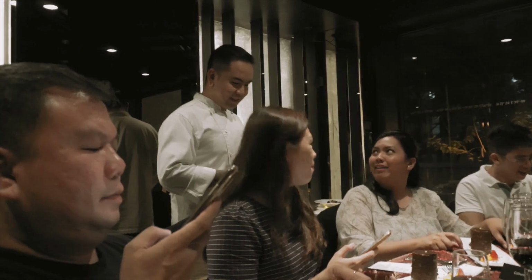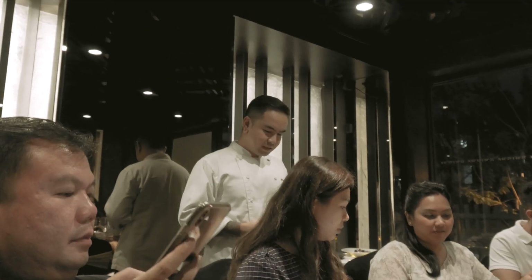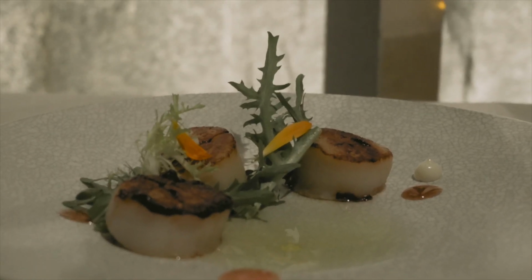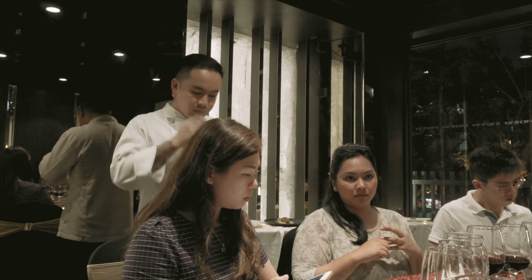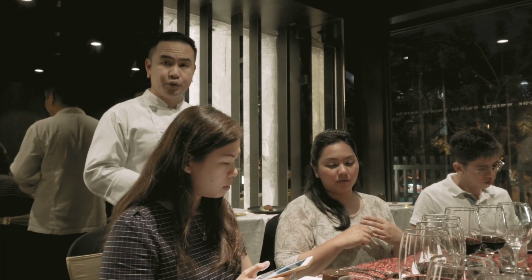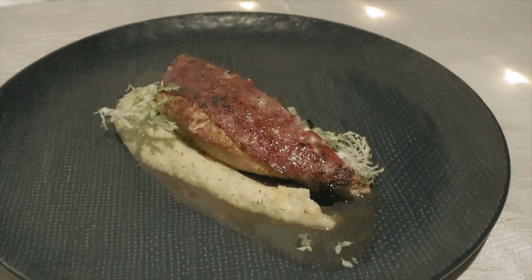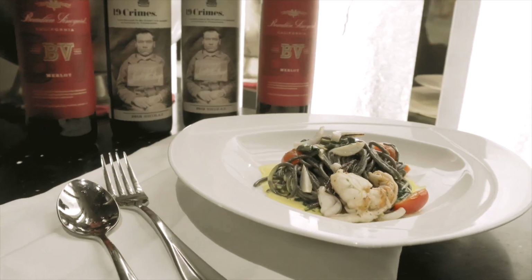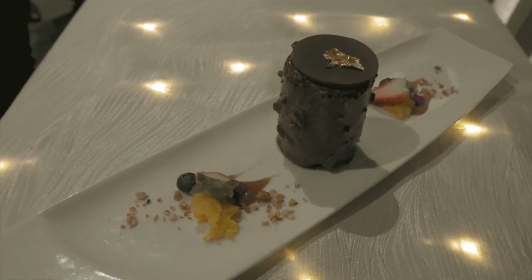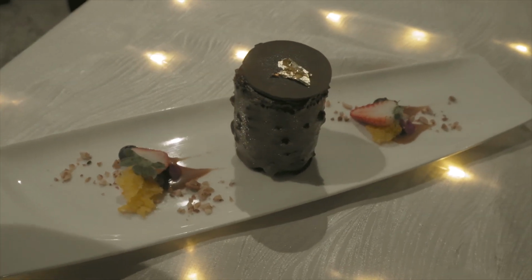Alright, so I'll start with the appetizer. It's pronounced capesante, which means scallop. The second one is zuppa, which is also an Italian word for soup. Then we have pollo alla valdostana, and the pasta is spaghetti alla amalfitana. Manzo is an Italian word for beef. The last one is dessert, torta al burro e arachidi.